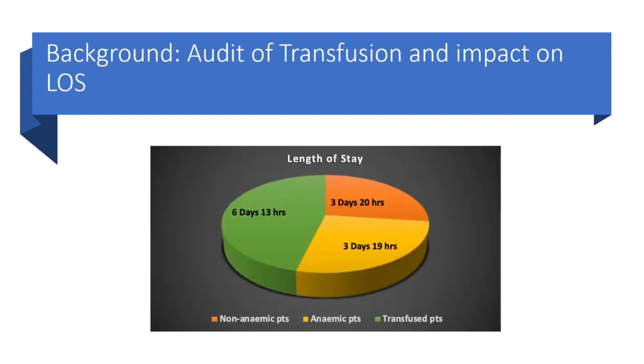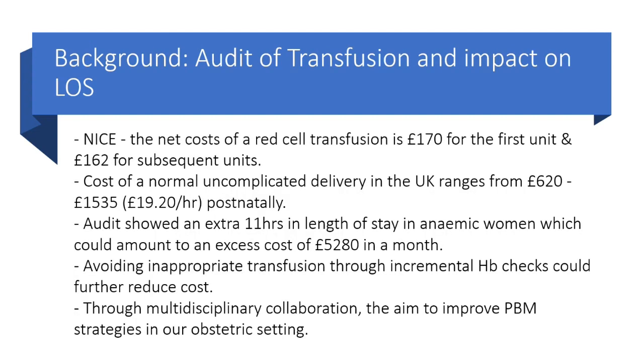Looking at length of stay, the average length of stay was 3 days, 9 hours for non-anemic patients compared to 3 days, 20 hours for the anemic patients, which then increased considerably to 6 days, 13 hours in patients who were transfused for postnatal anemia. So a significant length of stay for those transfused.